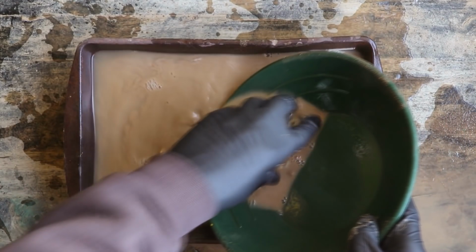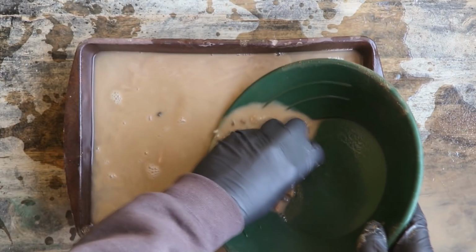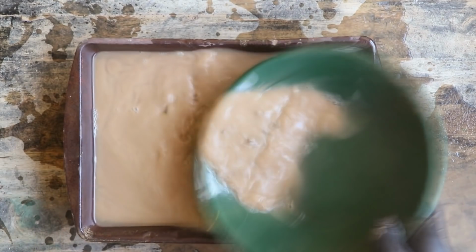Pan off the light stuff. Added some bigger rocks in here. Plus 1-inch rocks.